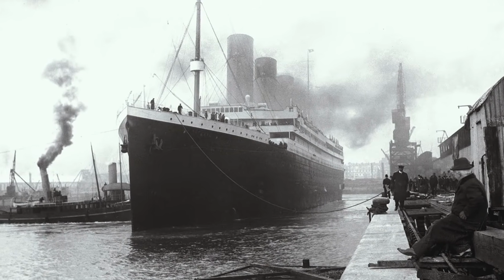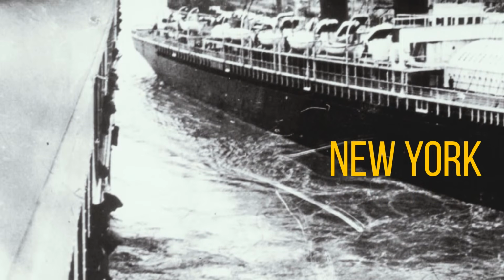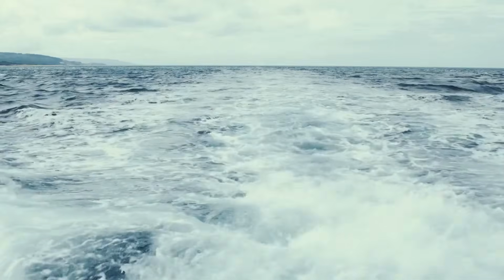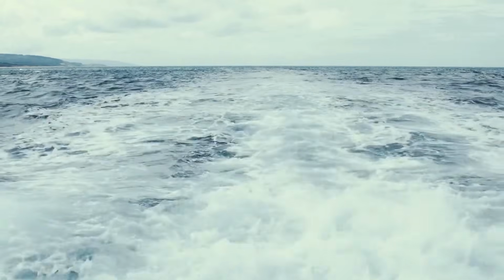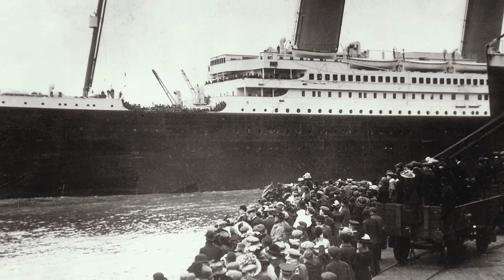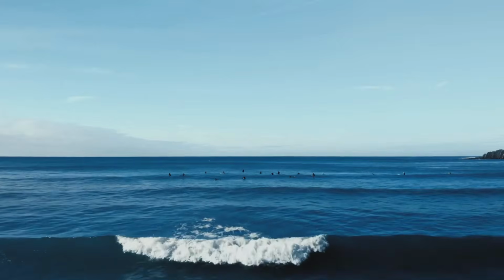While the ship was leaving port, it moved within a couple of feet of the steamer New York. It managed to safely pass by, which was a huge relief for all those worried passengers massed on the ship's decks. Titanic sailed off on the 10th of April. Its first journey was across the highly competitive Atlantic route.